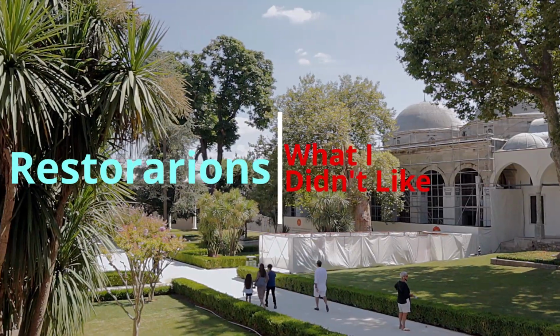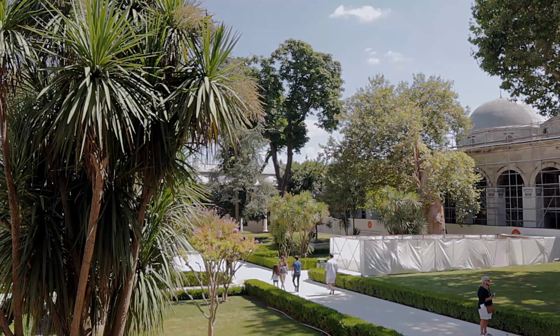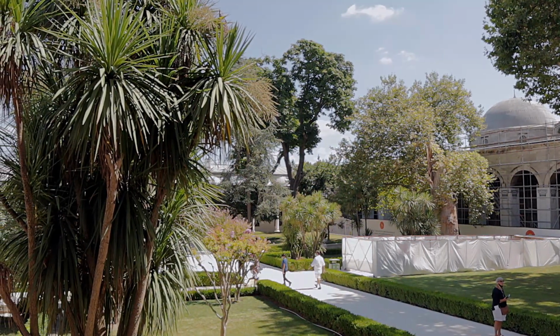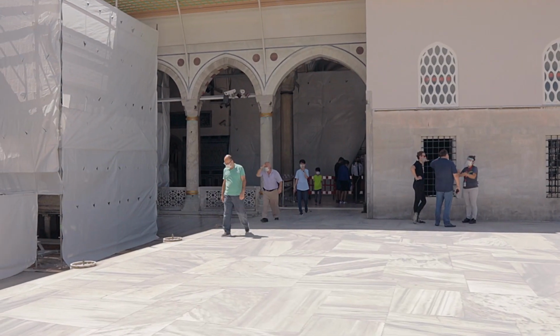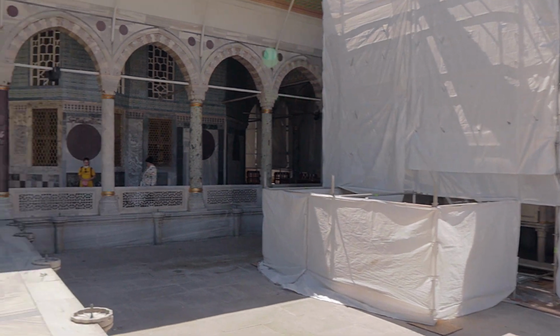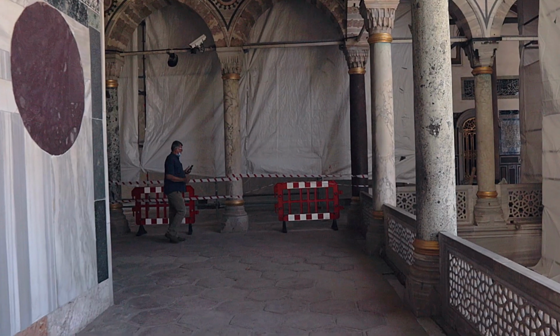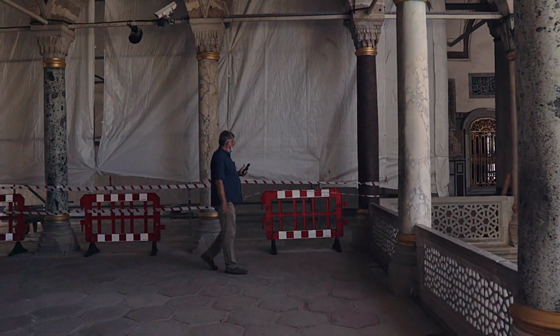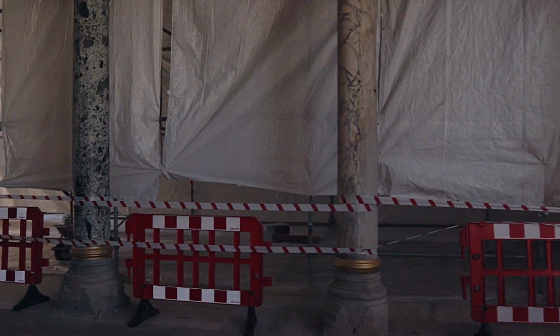Well, the restorations are really annoying, and everywhere. I can understand that this place needs restoration, but this is constantly ongoing. The last time I visited this place was 10 years ago, and I must say that they still restore the same places, and now even more places, which turns this place into a construction area. And this is really annoying, as I said.